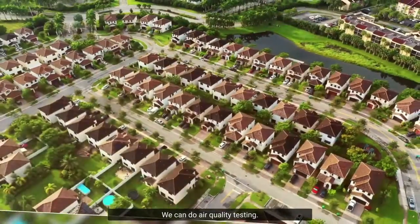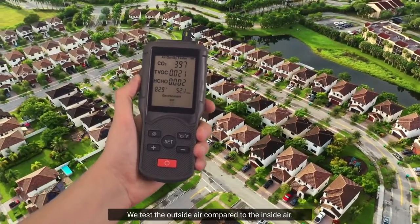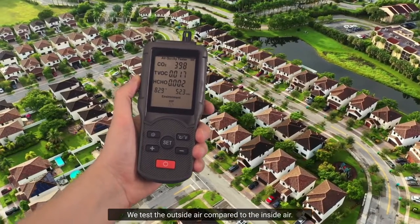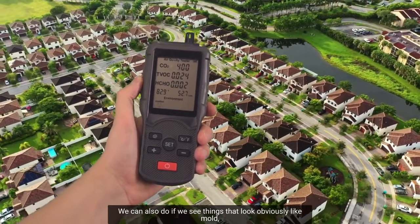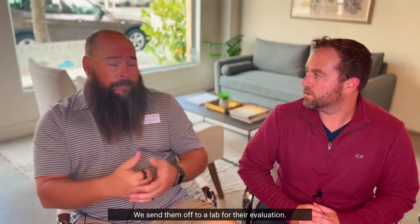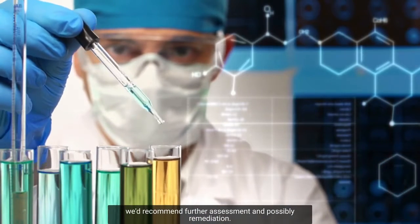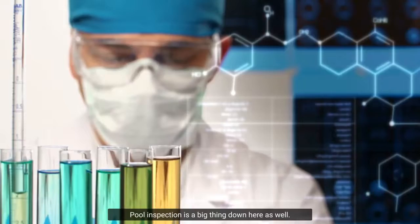Yep. We can do air quality testing. We've got a machine called a Buck Air. We test the outside air compared to the inside air. We can also do, if we see things that look obviously like mold, a tape lift or a swab. We send them off to a lab for their evaluation, and then at that point, we recommend further assessment and possibly remediation.